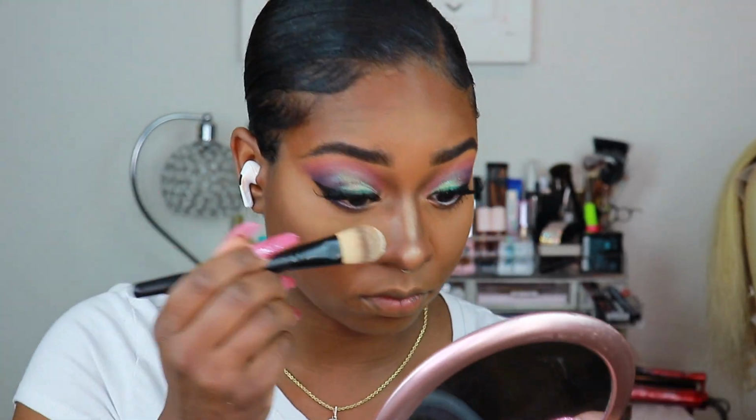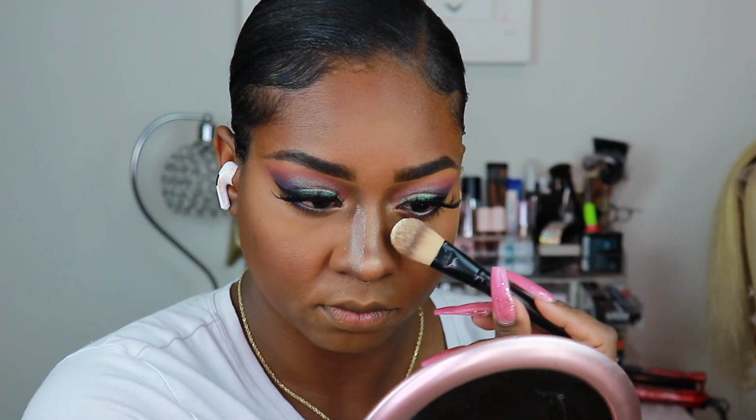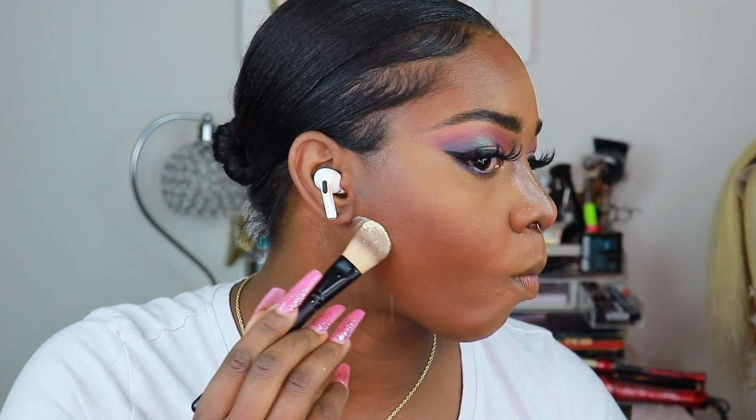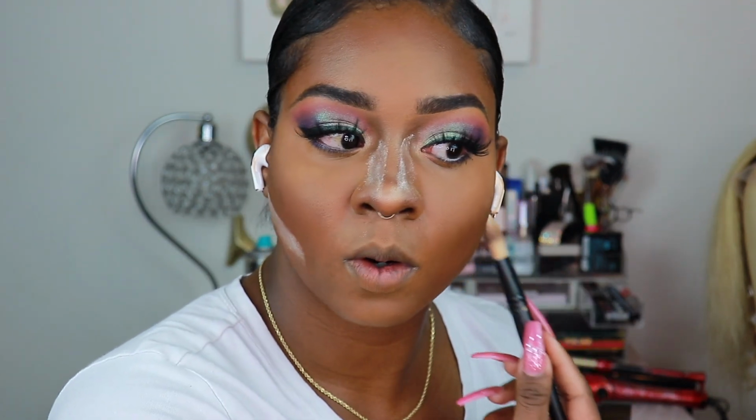Alright, once I have my nose how I like it, I'm going to go in and add my Tarte translucent setting powder to the sides of my nose, and then I'm also going to add some to my jawline to define my highlight. Once I've let all the powder sit and I have dusted all the excess away, then I go in and blend out my nose.